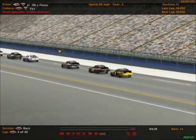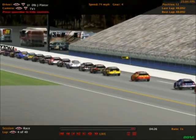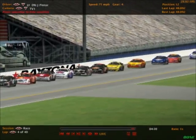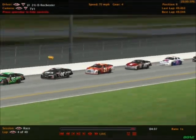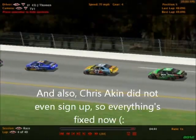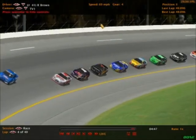By the way, I just want to apologize to Jane Pinter, who's in the 09 car. I said it also with the entry list video. I put Chris Aiken in the 09 car, but I missed that Jane Pinter signed up on another video for that car. And by the way, he's in the top 10. 12th position. Okay, fair enough.